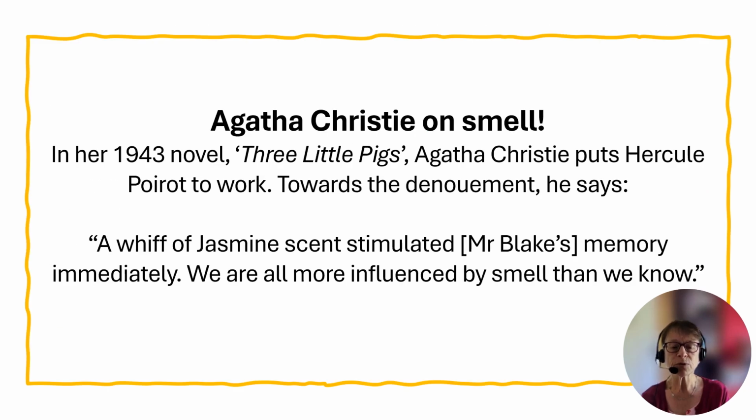In her 1943 novel Three Little Pigs, Agatha Christie puts Hercule Poirot to work. Towards the denouement, he says, "A whiff of jasmine scent stimulated Mr. Blake's memory immediately. We are all more influenced by smell than we know."